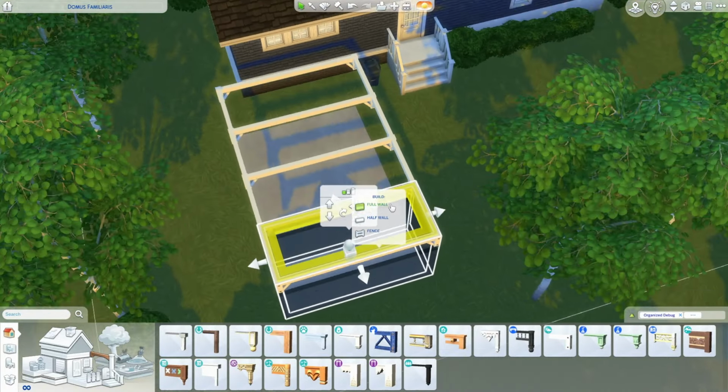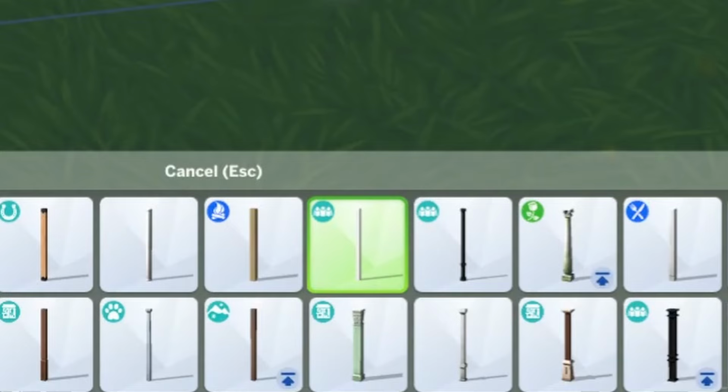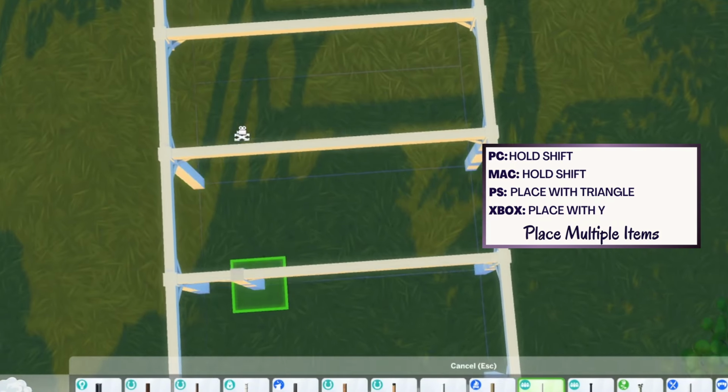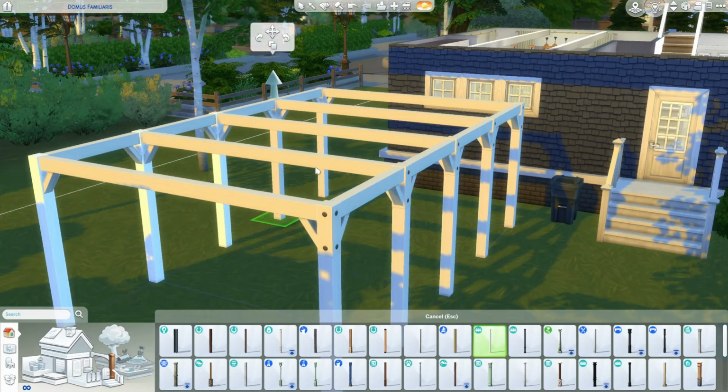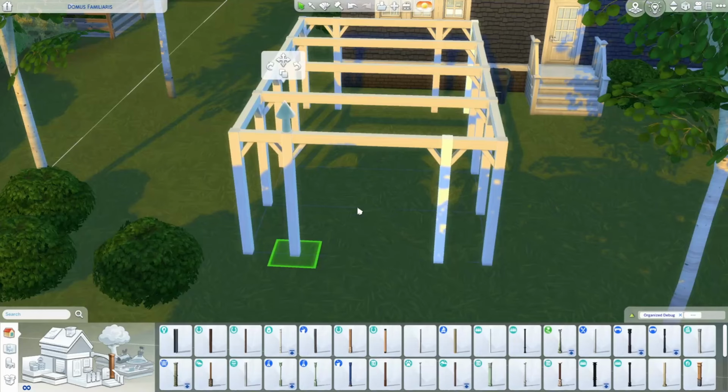Granted, it is floating, so I will want to add some columns. My favorites are the experienced pillars. I can shift and click to place those wherever I want, and if they ever don't place quite right, click on them again, and then it'll do whatever it's supposed to do. For example, they're not showing up with the little arms on the side, but if I click it, the little arm things will show up. They're not actually called arms.